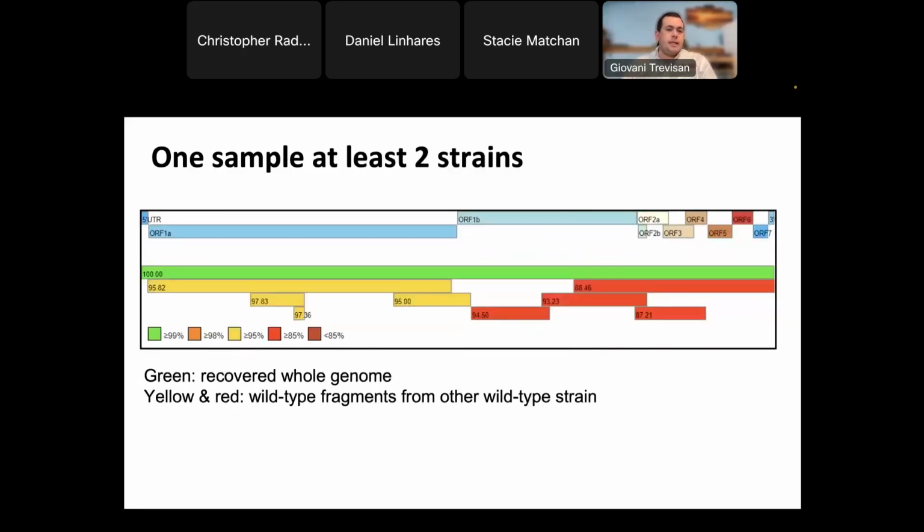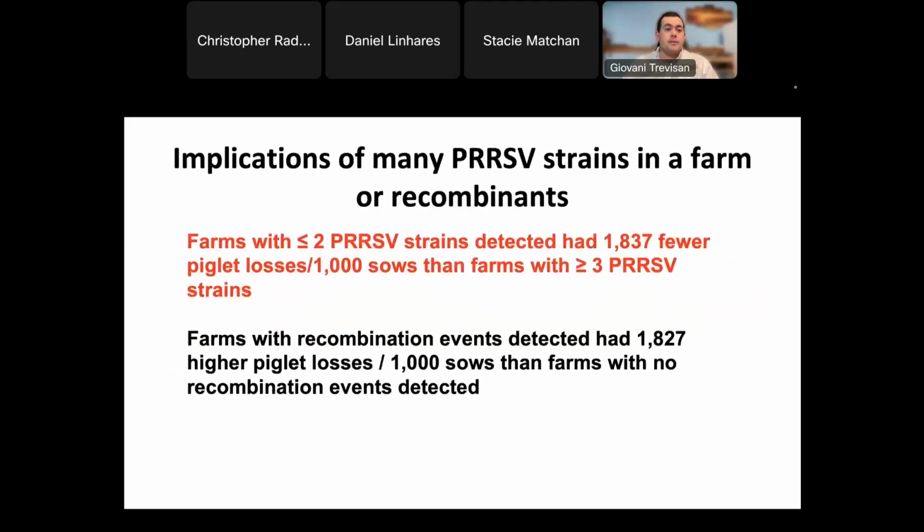Another image here is very similar, but you have this green full line there, where we were able to recover a whole genome from one strain that was present in the sample, and another in red and this yellowish one with numbers on top that represents the second wild-type strain that was present. So these types of events are very common, and today we are able to detect them.